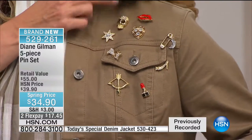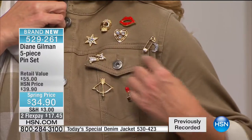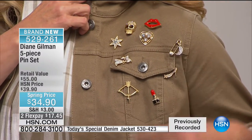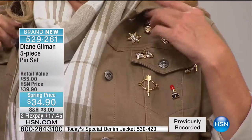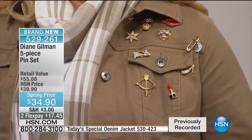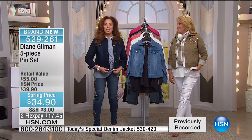And I love this, by the way. Look at that skull. Isn't that awesome? I think that is great. I love pavéed. And those are the perfect way if you want to look uber cool and really in flow with fashion. Pins are the perfect way to just give a little bit of embellishment to the jean jacket.